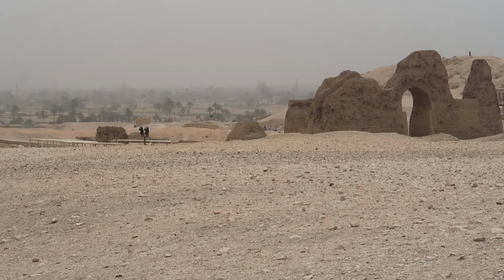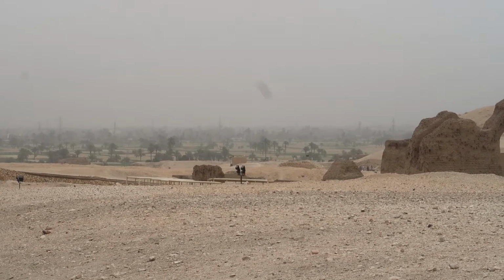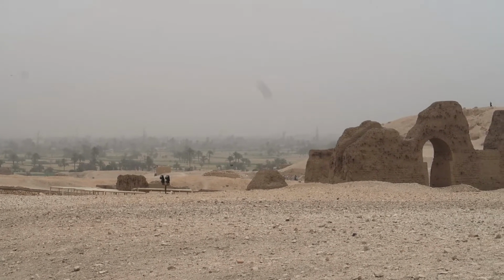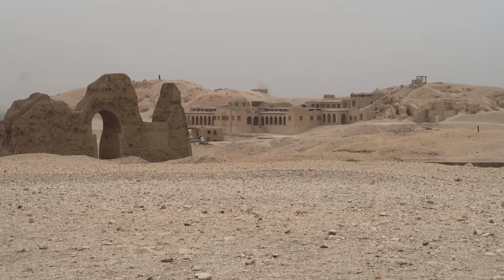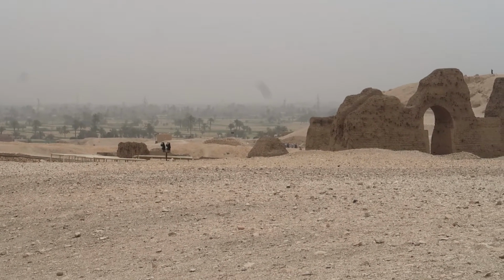So although you can't see very well because of the haze, you can kind of get an idea of the lush area right there just by the Nile. You can see the palm trees. You can't see greenery right now just because of the haze. Everything looks kind of monotone, but then all of a sudden you get the desert here in the Valley of the Queens and the Valley of the Kings. So yeah, quite the contrast between the two.